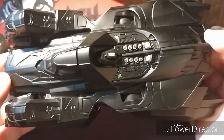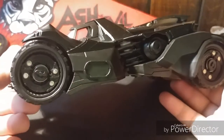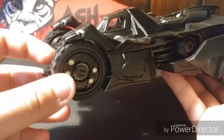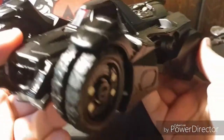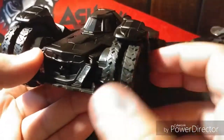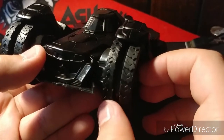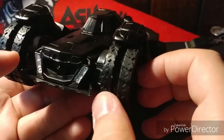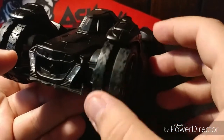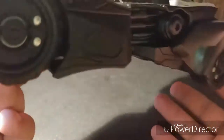This does not turn into tank mode like it's supposed to in the game. In the game, when it turns into tank mode, the wheels all turn different ways, which is really cool, but you gotta give Jada credit here for making it where each tire moves individually. Check that out. Check out how cool that is. They could have just went really easy and lazy and made the whole thing one big piece, but no, they actually went the extra mile here.